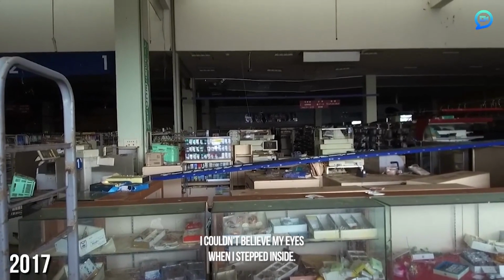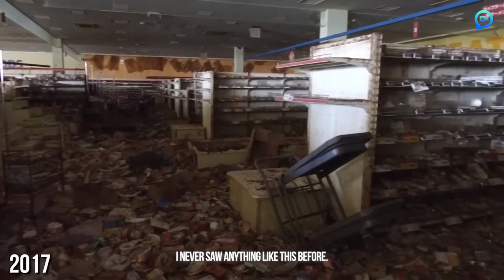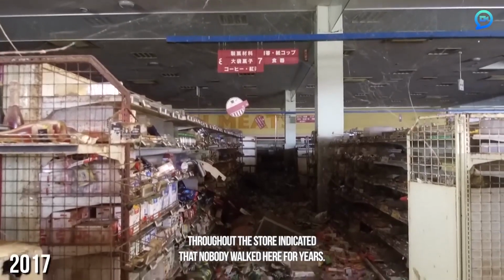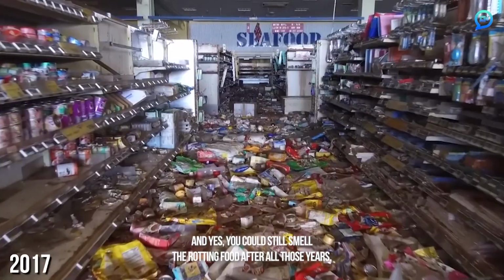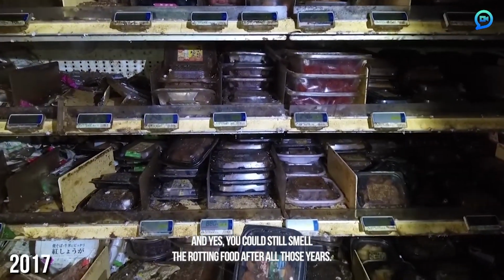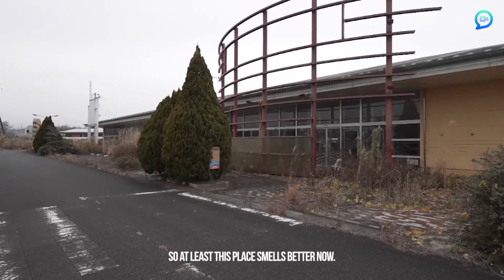I couldn't believe my eyes when I stepped inside. I never saw anything like this before. The abundance of cobwebs throughout the store indicated that nobody walked here for years. And yes, you could still smell the rotting food after all those years. So at least this place smells better now.